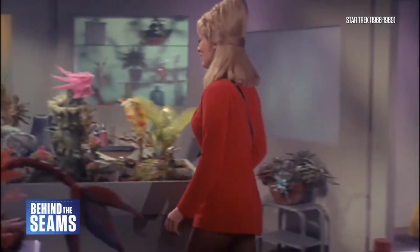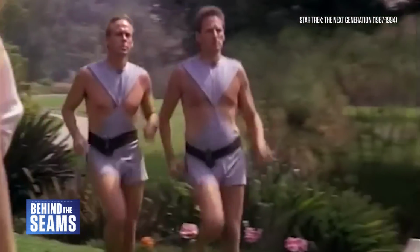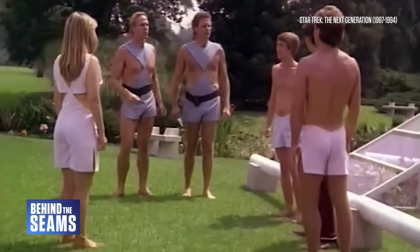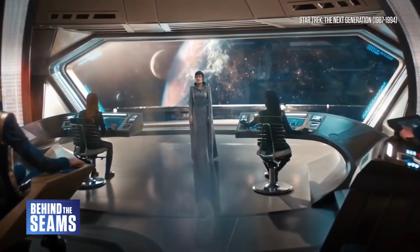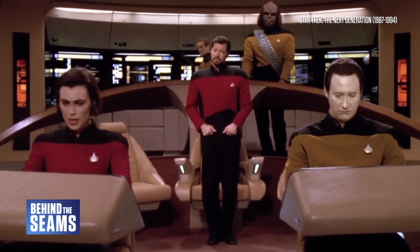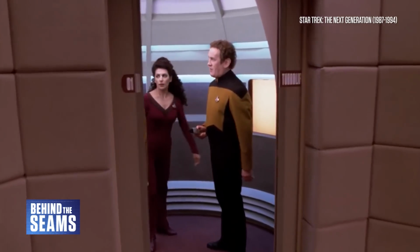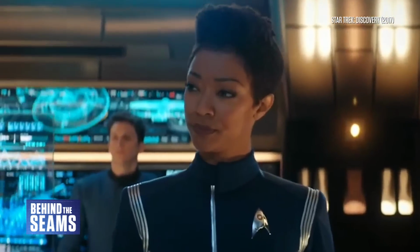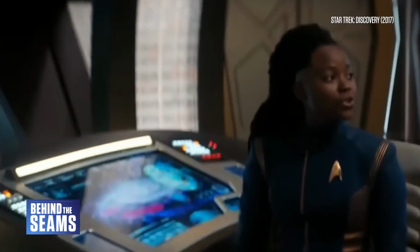Star Trek has never been afraid to make bold fashion choices, whether it's the outdoor lingerie in the Next Generation episode Justice, the glamorous alien girls of the original series, or the graceful robes worn by the Vulcans. Meanwhile, the Starfleet Uniform offers insight into our evolving image of what the future might look like, depicting Starfleet as a utopian organisation of scientists, diplomats, and explorers.